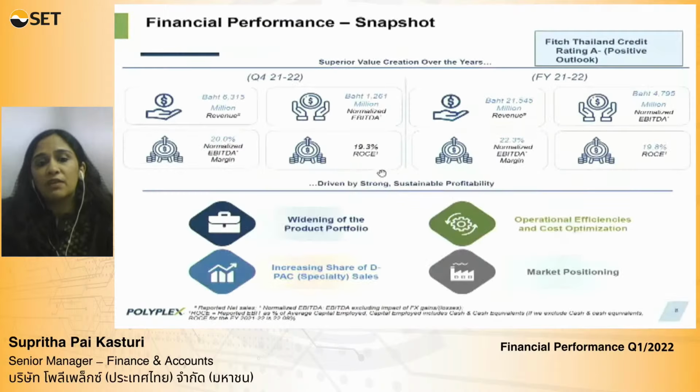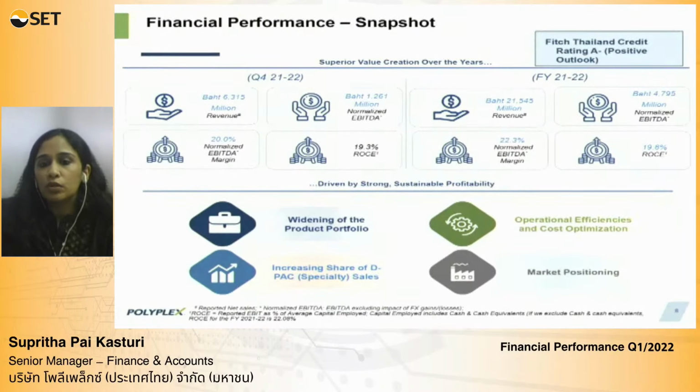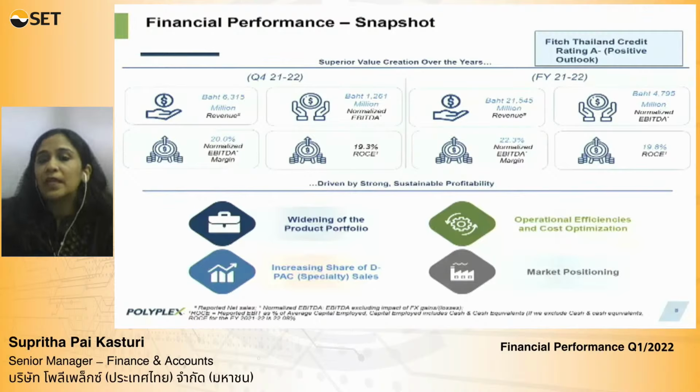We've been able to deliver strong financial performance in this financial year. And if we note all the key financial parameters, we see a significant improvement, be it the volumes. Volumes are mainly on account of the capacity expansions that we had: the BOPP line in Indonesia, the blown film line in Turkey, the twin screw extruder that we commissioned in Thailand, and the metallizer in Indonesia.